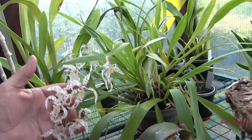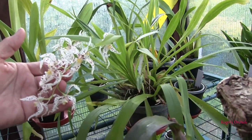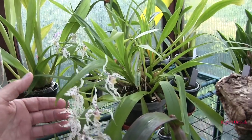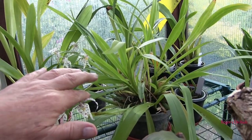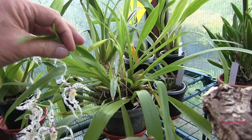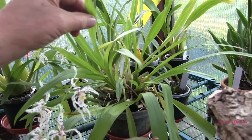I've got a problem with the plant itself. The new growths are not maturing anywhere near the right size. They're managing to bloom, so there's a problem with the plant itself, or it's conditions, or more likely, it's media. But it needs revitalising. It's got a lot of old bulbs on it, and new growths are coming out in many places, and they're coming out high.